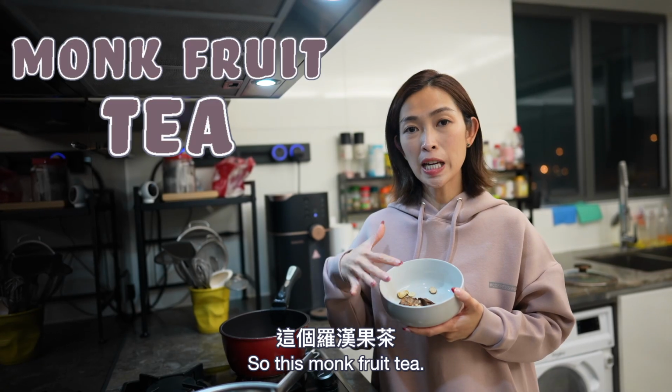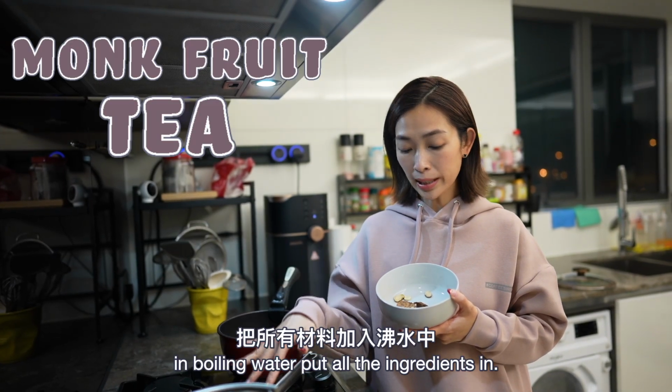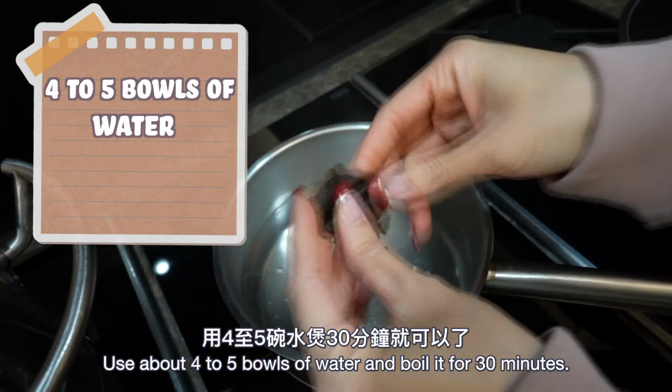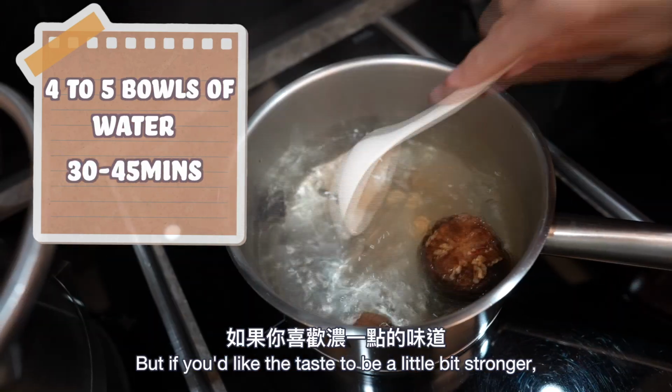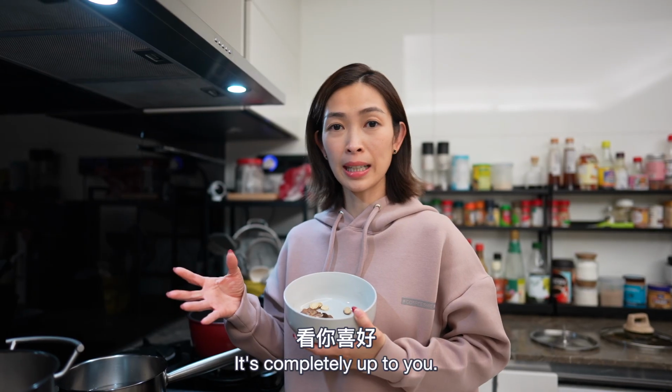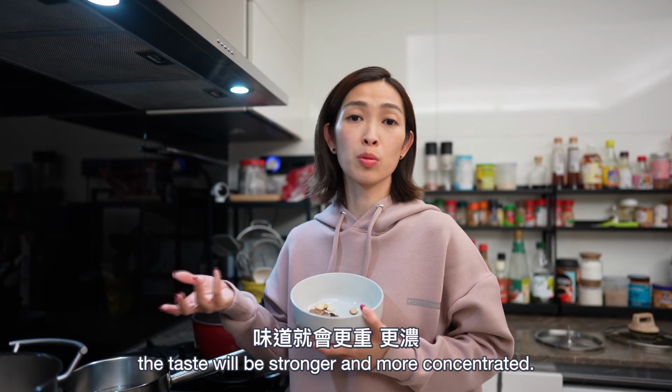So for this monk fruit tea, all you have to do is put all the ingredients into boiling water, use about 4 to 5 bowls of water and boil it for 30 minutes. But if you'd like the taste to be a little bit stronger, you can boil it for 45 minutes. It's completely up to you. The longer you boil it, the stronger and more concentrated the taste will be.